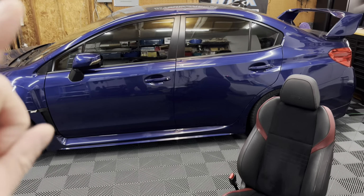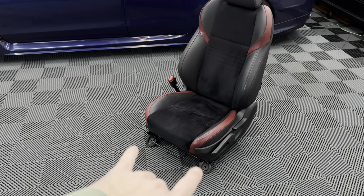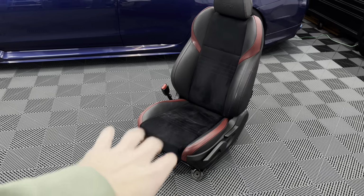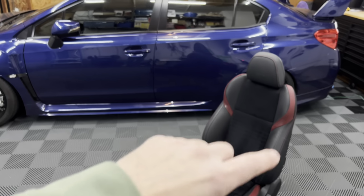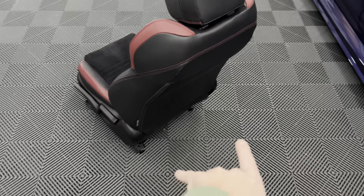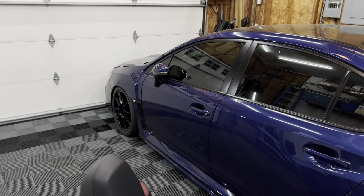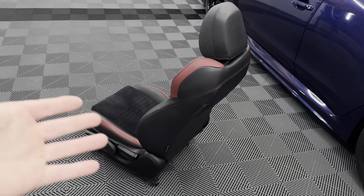But yeah, let's go ahead and get started on removing the Recaro. It's really simple. I believe the bolts are 17 millimeters, I forget. I'll let you know when I get there, but we just gotta remove the 4 bolts, so it's 2 in the front. I'm gonna come in the back. We got 2 in the rear. And then I'm just gonna unplug the harnesses and everything that's underneath the seat. You can pull the Recaro out and slide this one in.